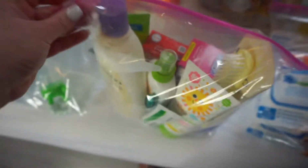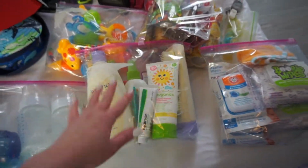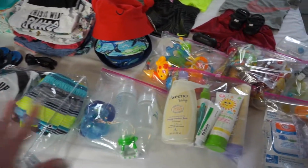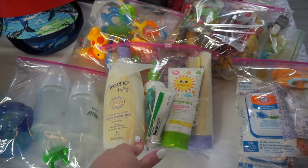Let me open this so you guys can see it better. I like to put everything in clear bags like this because to me it's easier. I want to be able to open the suitcase and see everything through the bag, so that way I know exactly what everything is. I buy these Ziploc bags at Walmart.